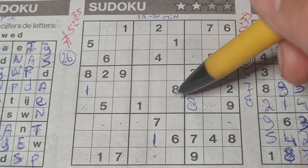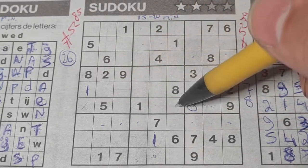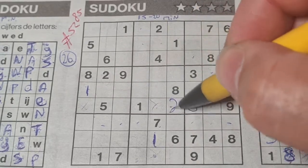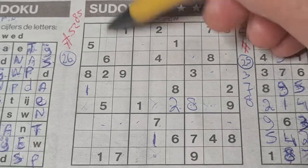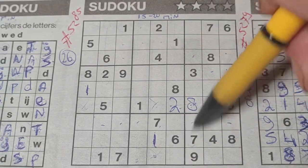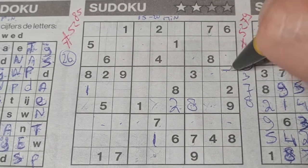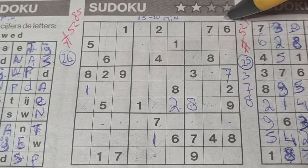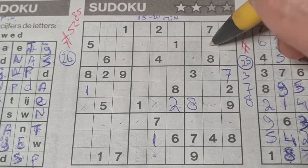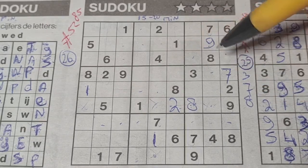And now the two in this row, the two in the middle row, so no row below. The only two places left for the two should be here or there. We see a two in the middle column, so no two there, two should be there. Two, two, two. The 7 in this column. The 7 in the column next. So, last column. The only place left for the 7 should be there. The 9 in the last column. The 9 in that column. So, in the column between. The only place left for the 9 should be there. Nine, nine. Okay.